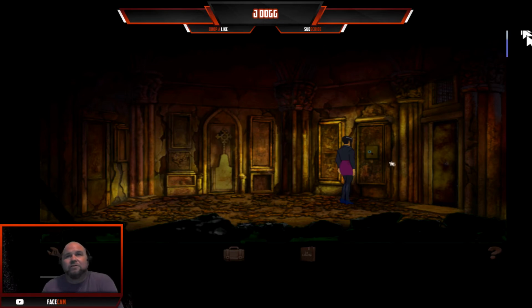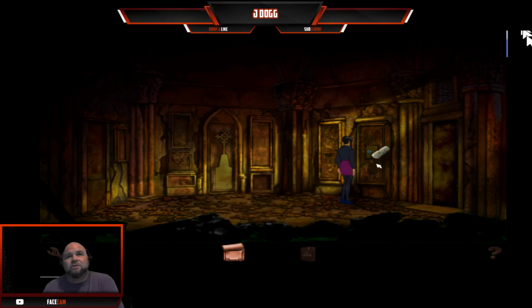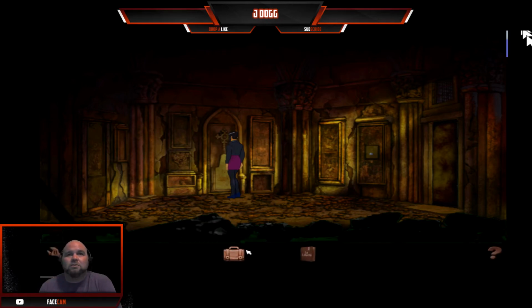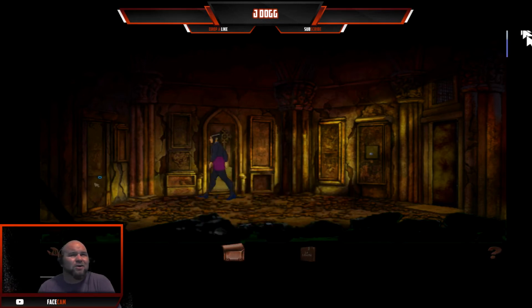Okay, so we gotta have... Where's the piece? That's got to be there. But we could probably take the shell casing back. I removed the shell case. The cross didn't drop back down. Some kind of mechanism was holding it up. Okay. Now use a shell with the door. I don't know what this is going to do. She's going to walk over to shrug at me.